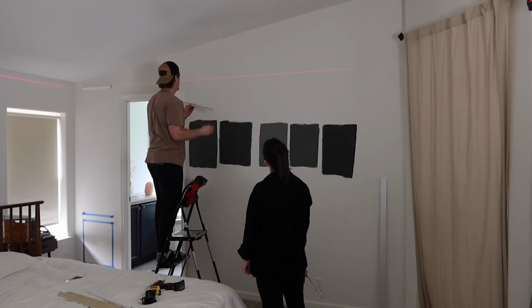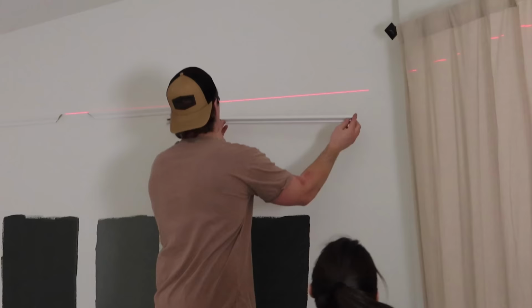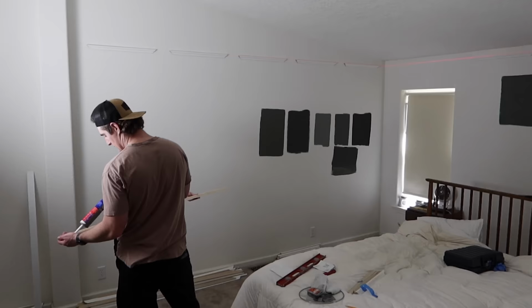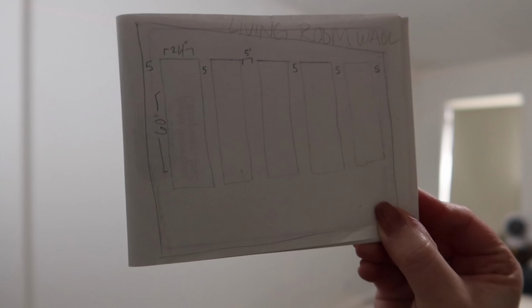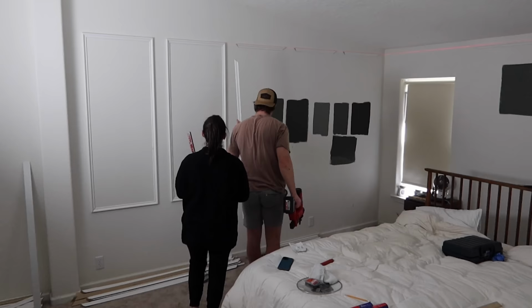Having done this before, we went into this project with some valuable lessons learned. And so I took several days before we started installing this wall treatment to pre-measure, do all of the math and figuring, plot everything out. I even made us little maps or blueprints for each wall. Some of our walls and arrangements were a little funky compared to others, and so accommodations had to be made in the measurements for that.